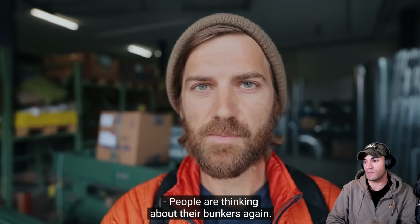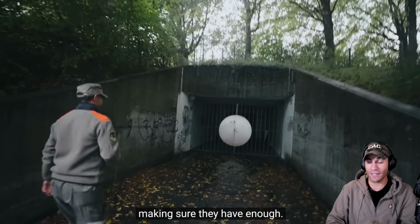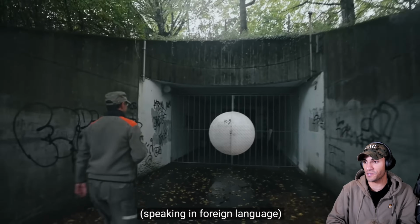Damn, that's kinda morbid but understandable. People are thinking about their bunkers again. The government is inspecting them, making sure they have enough. I mean, yeah, it's not so crazy an idea, for sure.